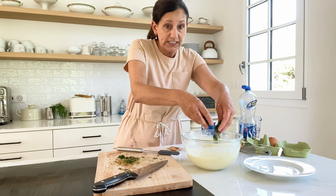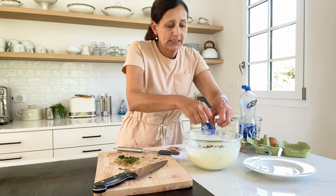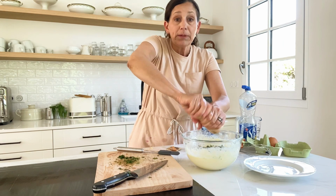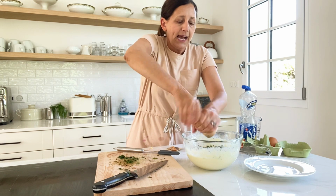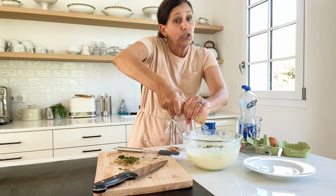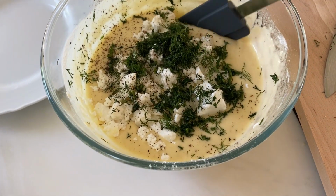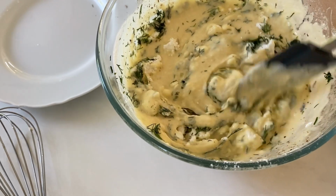And then I'm also gonna add about 2 tablespoons of fresh dill. In that goes. And a little freshly cracked pepper. But if you wanted a little bit of a kick, you could also add 1/8 teaspoon of cayenne pepper. That would also be pretty good. Okay, look, it's all ready to get mixed up. How easy was that? You're just going to gently stir everything together.